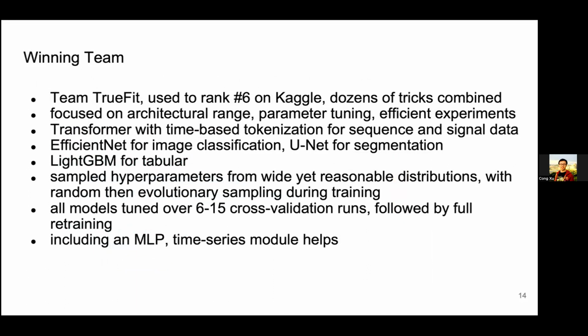He would choose EfficientNet B0 or B2 for image classification based on the data dimension and data size. UNet was used for segmentation, and LightGBM was included for tabular data. He sampled hyperparameters from wide yet reasonable distributions with random yet evolutionary sampling during the training. All the models would be tuned over 6 to 15 cross-validation runs, followed by the full training. And they found out that including an MLP time series module sometimes helps.